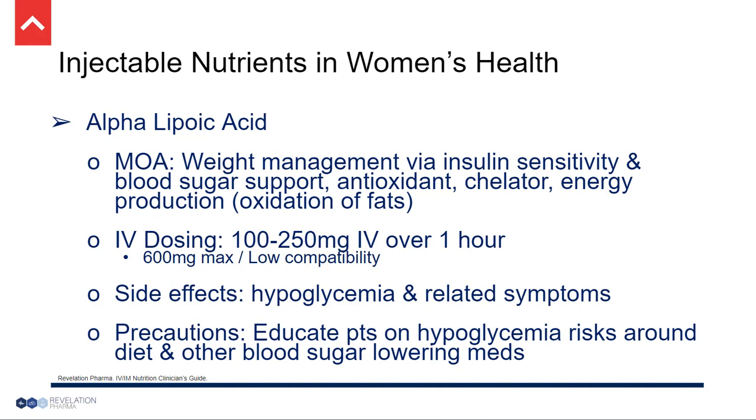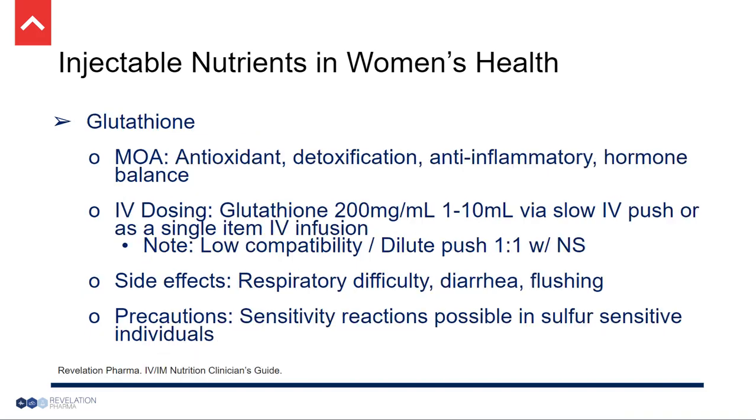Now with pregnancy, there's a lack of sufficient data, but alpha lipoic acid is naturally made by the body, and the most risk would come from any blood sugar challenges. So manage blood sugar well if used related to pregnancy.